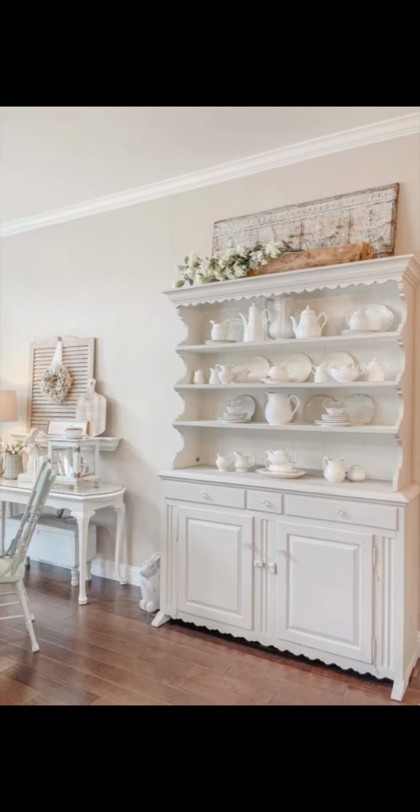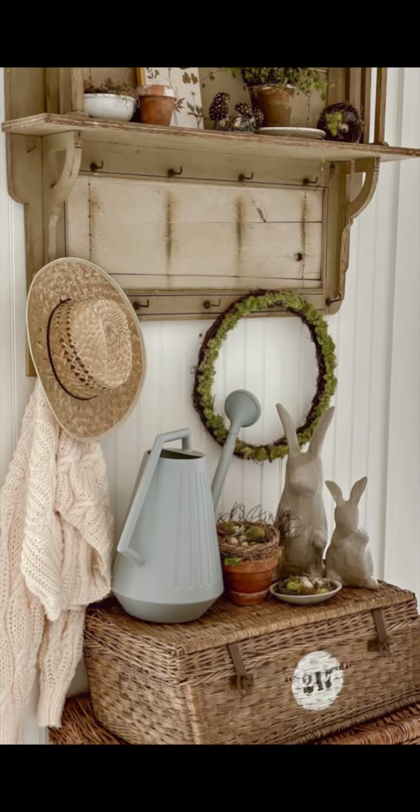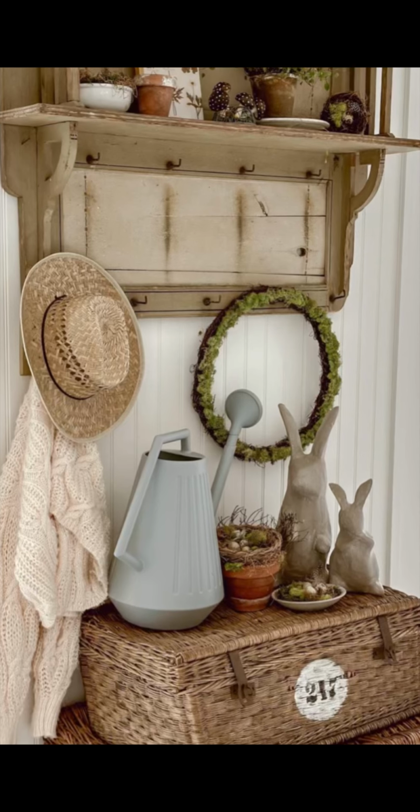Let's transform your kitchen into a cozy haven that celebrates the beauty of rural living with a touch of cottage charm. Get ready to fall in love with your kitchen all over again. Let's dive in.